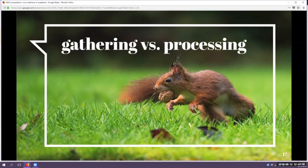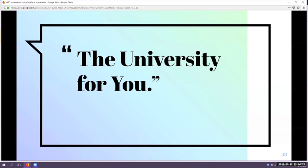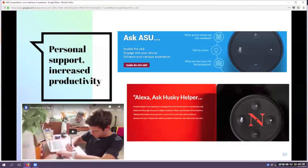This third trend is pretty broad across academia, and it has to do with personalizing the educational experience. Campuses are looking for ways to stand out, and personalization is one of them. Voice assistants are being used as one avenue for this work. Three high-profile examples are Arizona State University, Northeastern University, and St. Louis University. All three campuses ran programs with Amazon-based voice assistant devices.